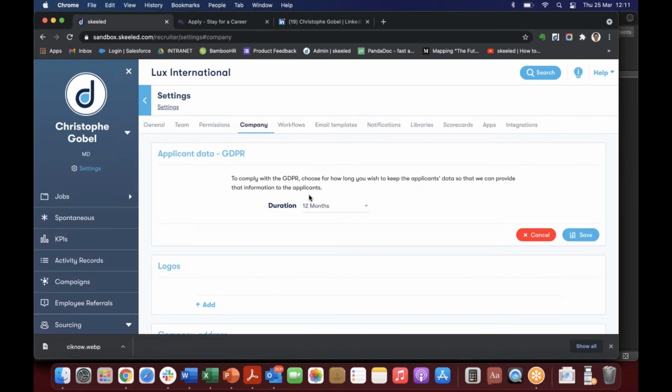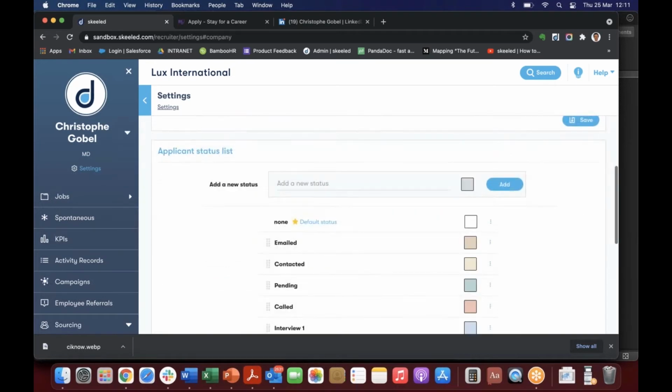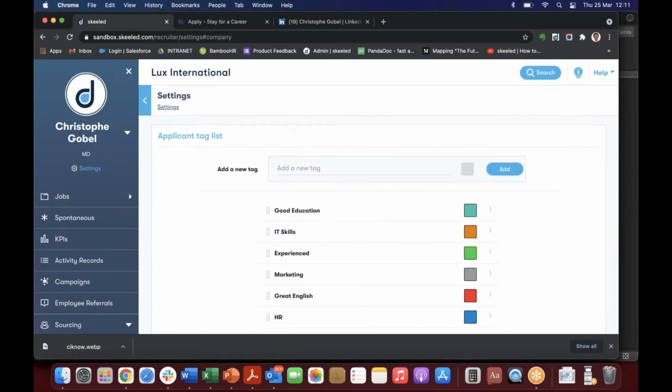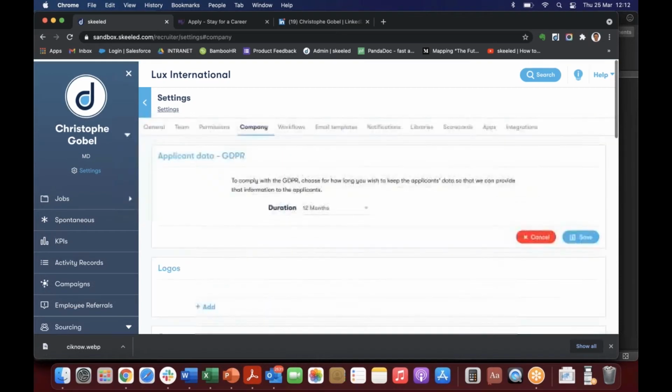The company tab allows clients to set up company information. This is also where you set up a duration for how long data may be kept with us. It's worth highlighting that we're super secure and 100% GDPR compliant. You can also customize the look and feel and add logos, which would potentially appear on your job ads as well. You can include further company information and specify status lists for the applicants. You can also set up multiple tags, which come in handy further down the line when you tag different applicants and want to search your talent pool based on specific tags that you might have set.